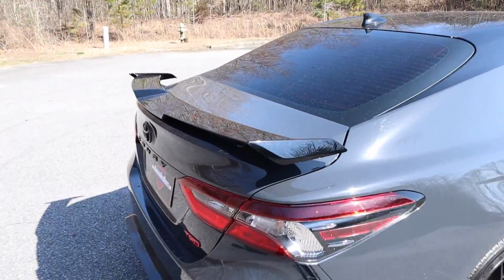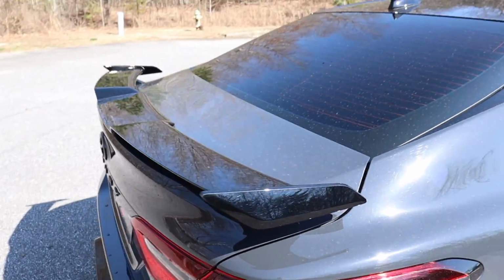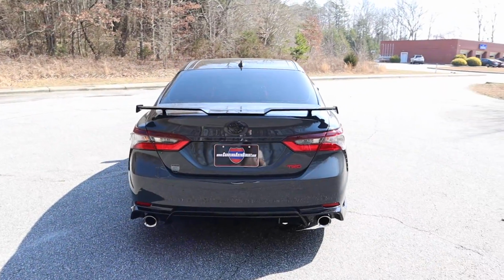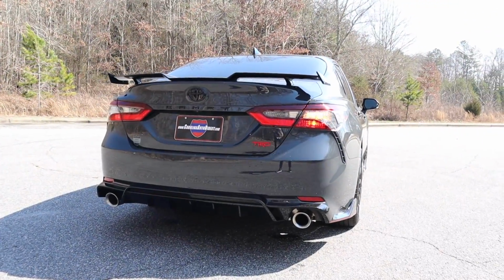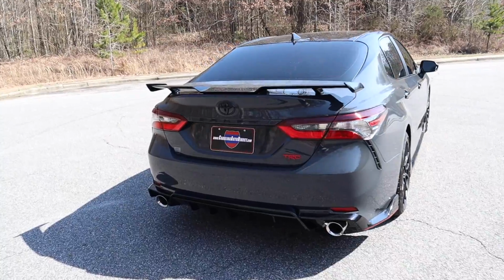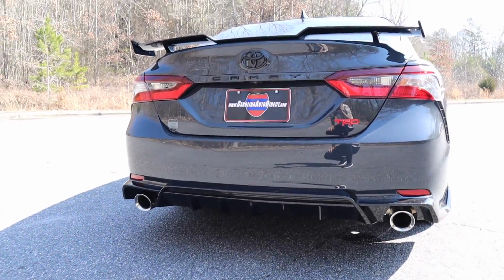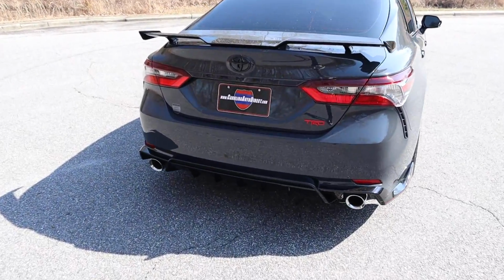Now in back, this does have a gloss black spoiler with a metallic finish for the end caps there. There's the Camry badge right in the middle, along with a backup camera. TRD is over on that passenger side. No LED taillights for this model yet, which is interesting to see. There's no parking sensors either, but there's the gloss black lower diffuser with some fins to give it that added aggression. And then this does have the TRD dual exhaust, which we will start up here soon.